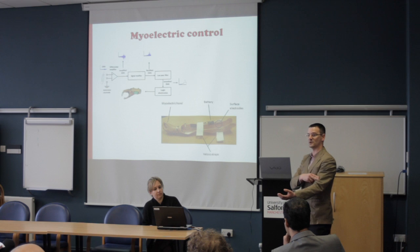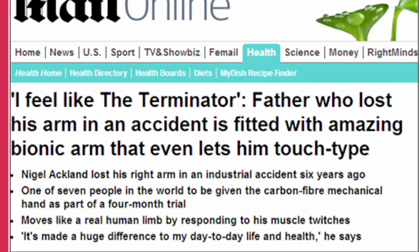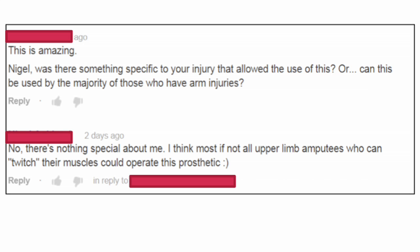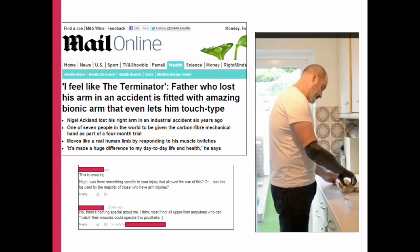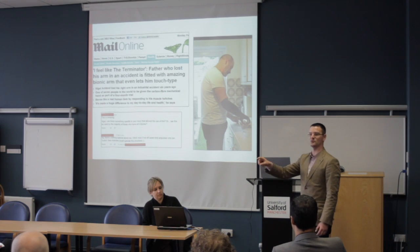And when these muscles are twitched, they create an electrical signal which controls the movement of the prosthetic arm, so it opens and closes the grasp and rotates the wrist. One of the more advanced versions of these types of myoelectric prosthesis has gained some media coverage recently. It contains several different programs to allow different types of activities to be conducted, and so you can see this chap picking up a delicate object like an egg, and he's also able to touch type using a single finger.